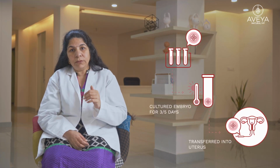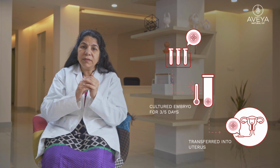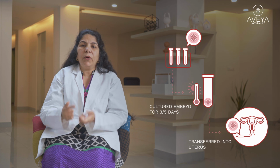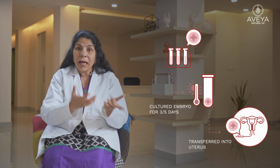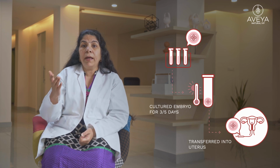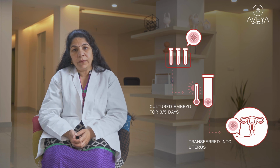Embryo transfer is a very delicate process where the embryos which are cultured in the lab till day 3 or day 5 are transferred back into the mother's womb. So when we take the eggs out, we select the mature ones, we put the sperm inside the egg and culture it to day 3 or day 5. Depending upon the number, depending upon the lab, some labs prefer to transfer day 3 only, some labs prefer to do day 5, like we do in Aveya. We do only day 5 embryo transfers.